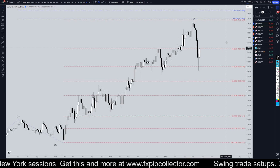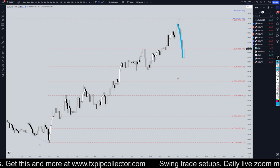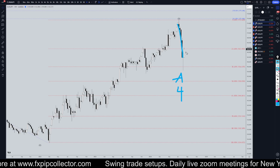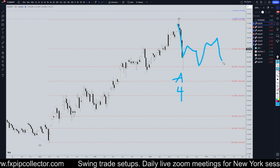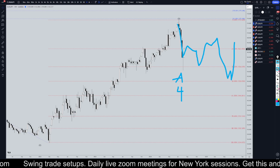Let's head down to the weekly time frame. On the weekly time frame, I still think this big push down is all just a wave A of the ABC for the wave 4. Kind of like what I was showing you on the higher time frames. Probably end up doing something like this for some sort of an ABC of wave 4.